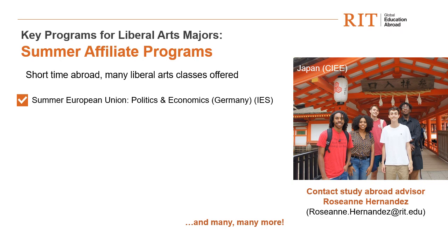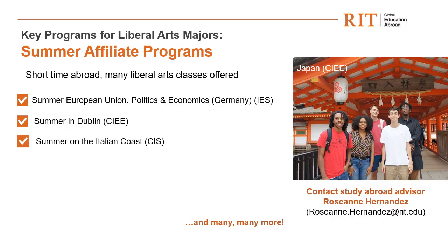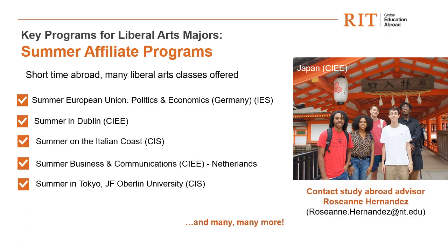Some options to consider are the Summer European Union Politics and Economics in Germany program with RIT partner IES, Summer in Dublin with RIT partner CIEE, Summer on the Italian coast with CIS, Summer Business and Communications in the Netherlands with CIEE, Summer in Tokyo with CIS, or Summer Ancient and Modern Japan with CIEE. For any of these affiliate programs we shared here, you'd be working with our study abroad advisor, Roseanne Hernandez.